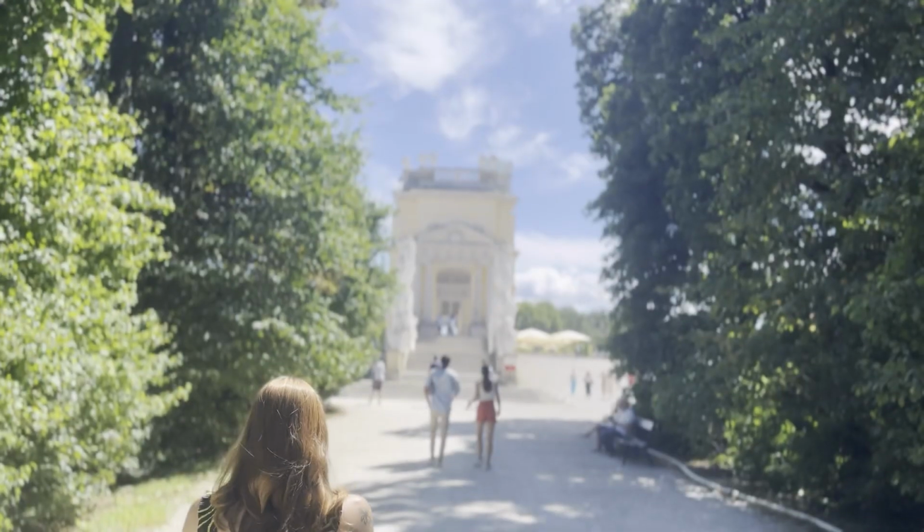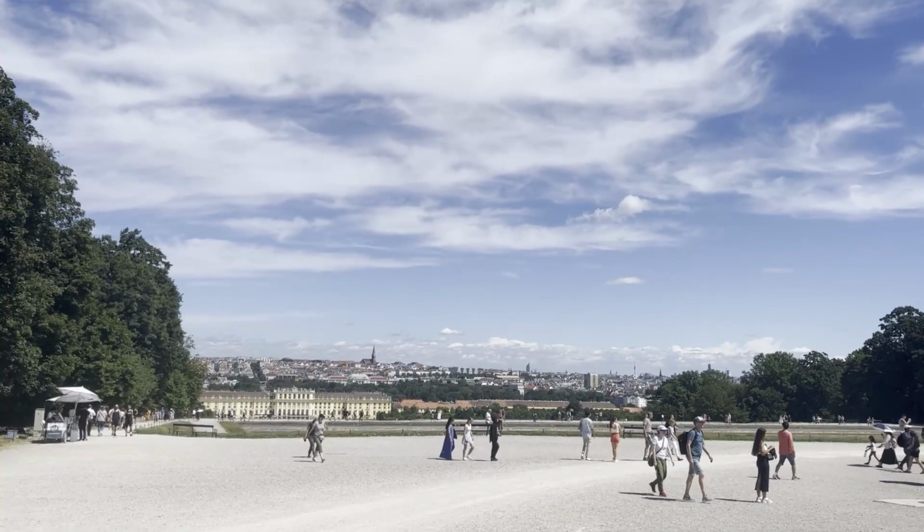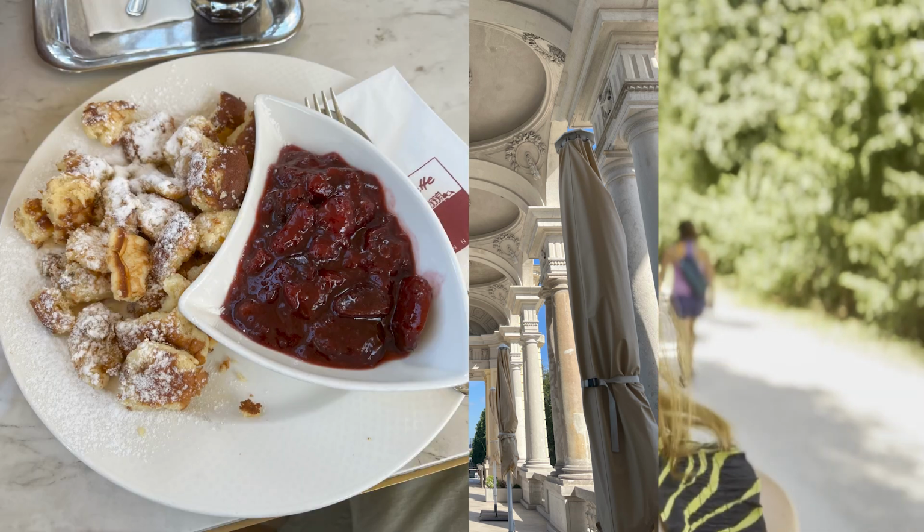We're heading towards Café Gloriette, which is at the top of Schönbrunn Palace grounds. There's a really beautiful view looking down, and that cafe, we have been there before. We actually came here and had some Kaiserschmarrn, which is the scrambled pancakes. We won't eat there because I think it's more like cakes. I'm looking for something a little bit more substantial.